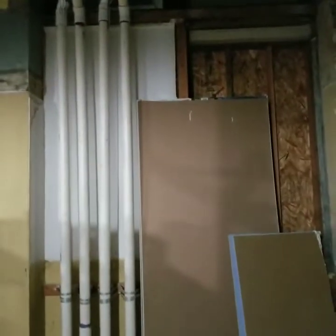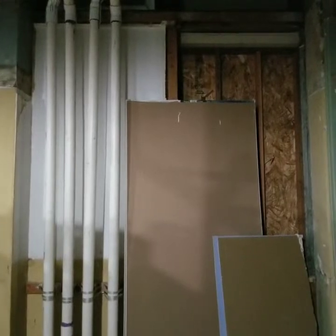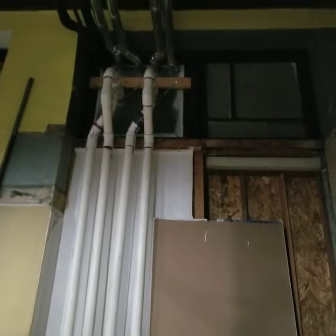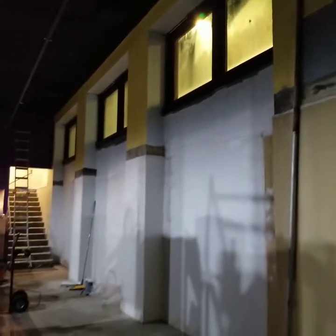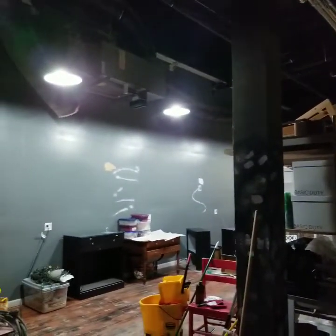We have this area, that's an old door that was taken out. We have to insulate it and close that up. The pipes are outlets for fans and we can't do anything about them, but we're hoping to hide them by painting them. We have a lot of moisture in here at the moment. We try to keep it about 60, but it's not enough to keep the windows dry.